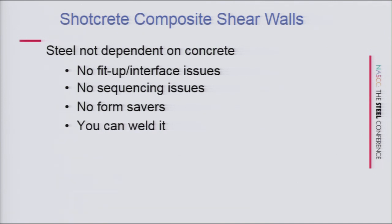And what's nice is if there's an issue, you can weld it.